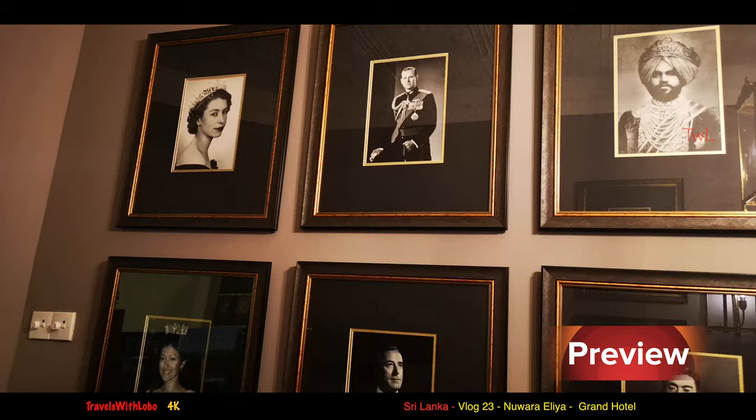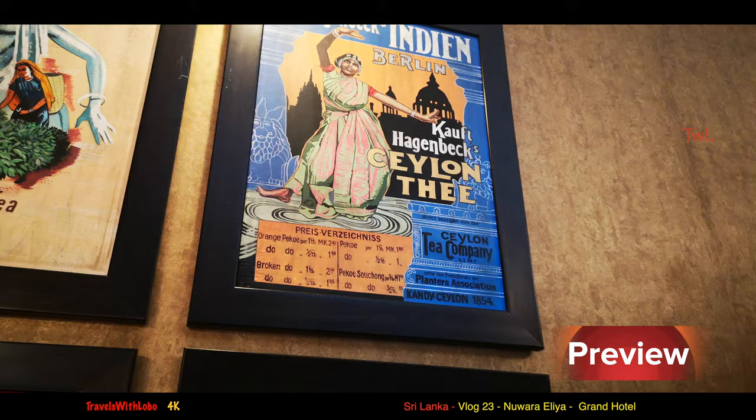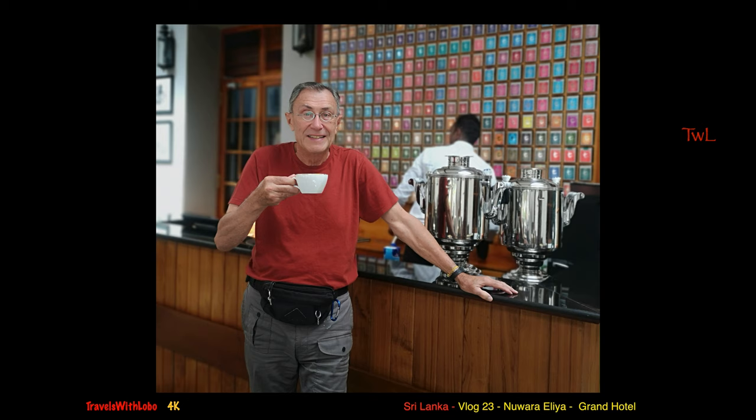Ceylon Tea Company, Planters Association, Kandy Ceylon, 1854. I wasn't even born then. Finally, this photograph fits in the proper context, for here I am taking a tea at the Grand Hotel in Nuwara Eliya. That was a feel-good moment, I must say.